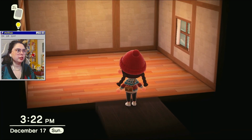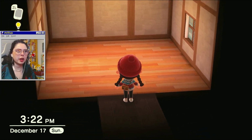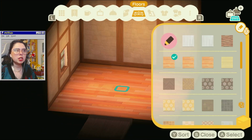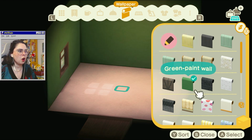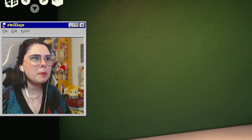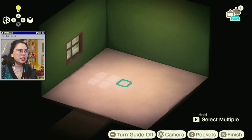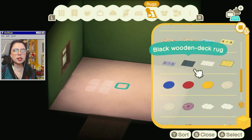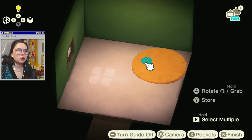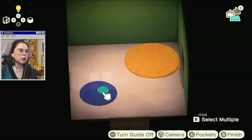This room is actually a really excellent size for Charlie's bedroom. We've got the windows in the right spots. We've got the door in the right spot. First things first, we're gonna set up our simple white flooring and our green paint wall. I fear that this wallpaper is too dark, but let's get some of the key furniture pieces out here and we'll see how we like it. Oh, let's also throw the rugs down. We have our yellow mat, which is gonna go sort of over here in this general area, and we have our blue mat, which is gonna go like right here, maybe.